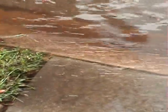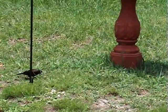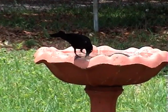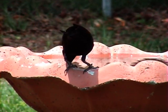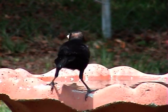Every living creature on earth needs water to survive, so adding a bird bath to your backyard helps create a healthy habitat. You can see here how important a bird bath and water is to this great-tailed grackle. He uses the water to soften the bread that I've left out that has gotten hard, and then he drinks afterwards.